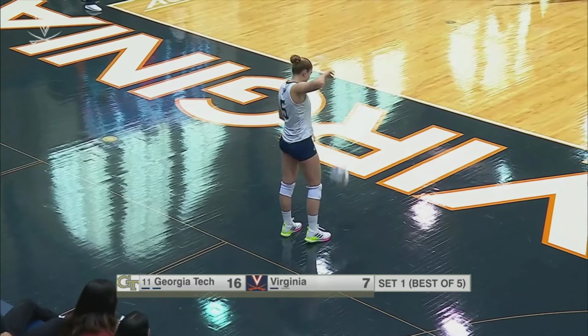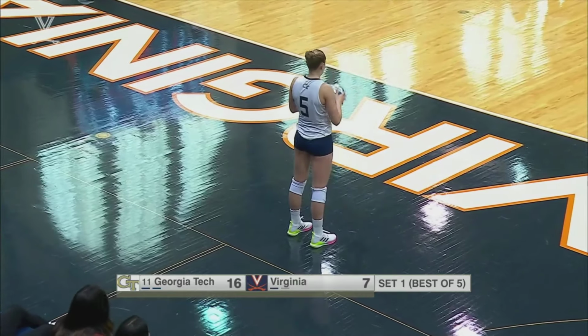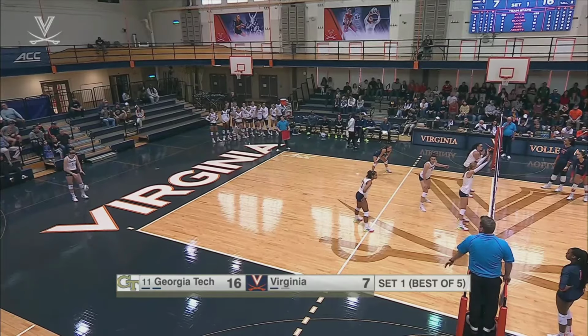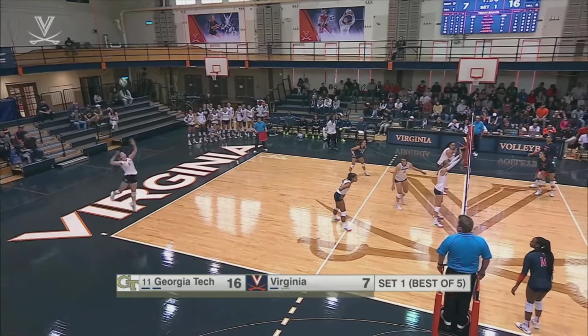Kyle Marshak here from Memorial Gymnasium. It's Georgia Tech, the number 11th ranked team in the country, visiting Charlottesville as Virginia looks for their first win against Georgia Tech in over 6 years.